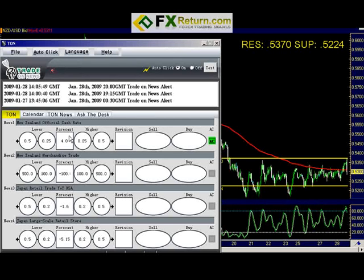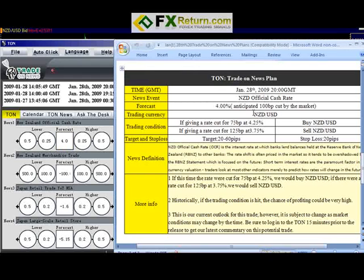It's coming up on 2000 hours GMT, 3 p.m. East Coast. We've got the New Zealand official cash rate in our News 1 window. The forecast is for 4%. When we take a look at our trading plan today for the New Zealand cash rate, 4% is anticipated, a 100 BP cut by the market, so it's 5% now, one of the higher interest rates.